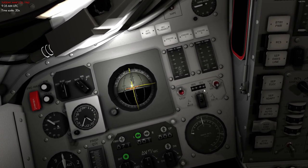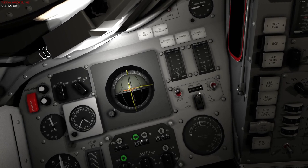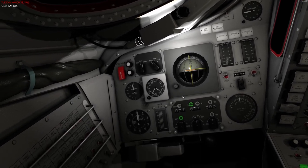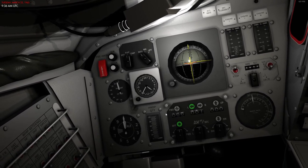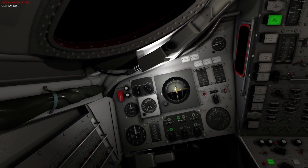2 minutes till our burn. 1 minute till our burn. And we should be able to hit our thrusters now. Let's wait for autopilot. Okay. If I hold down N. Yep, that's it. We are pulsing backwards. And let's for the first time take a look at what it looks like outside. We can't really see a whole lot, but those are our aft facing thrusters right there. So we're kind of in the dark.